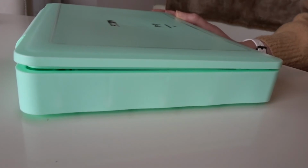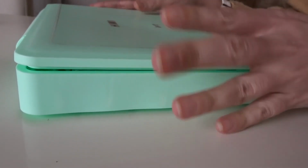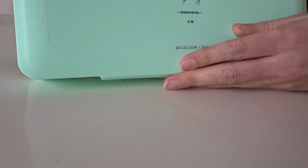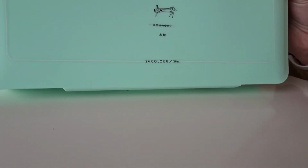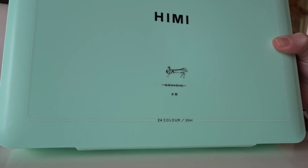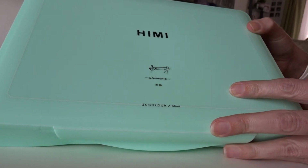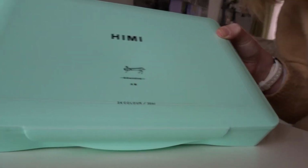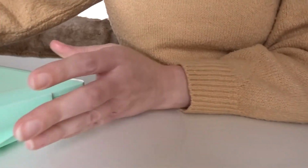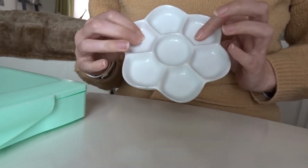Hi guys, so it's the day after my birthday, Sunday the 28th of March. I just want to show you my new gouache paints. They are Himi Gouache paints. I'm just trying to move the camera, bear with me, there we go. So they come in this box.